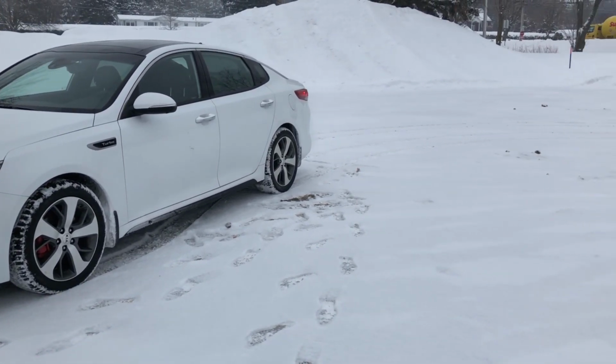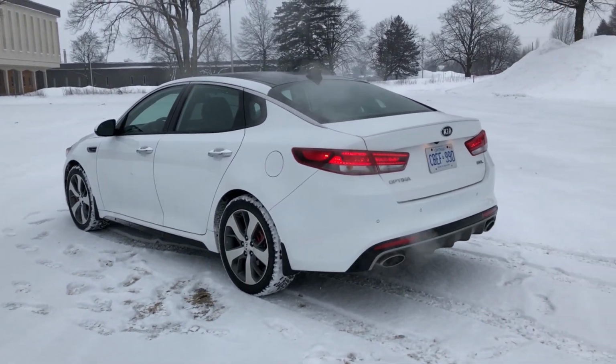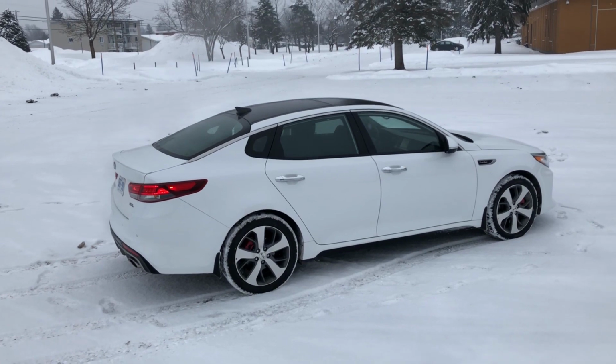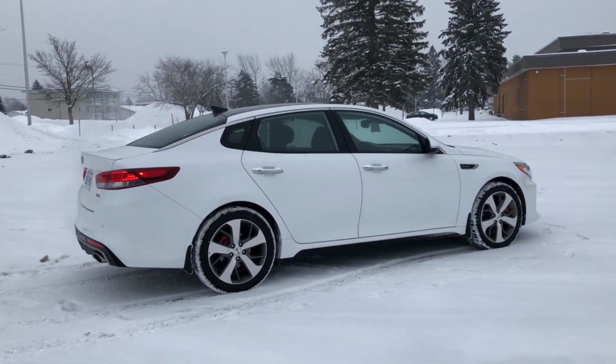A lot of it was highway, but then there also was quite a bit of it idling based on what we were doing. We actually had to sit around for quite some time, and we had the engine running to stay warm because it's like minus 15 degrees out. But it's pretty good, pretty comparable to some of the other vehicles that we've tested.